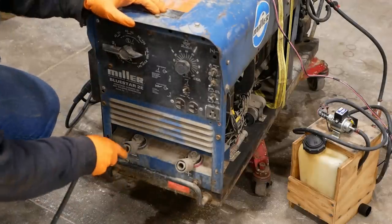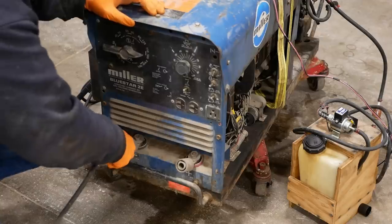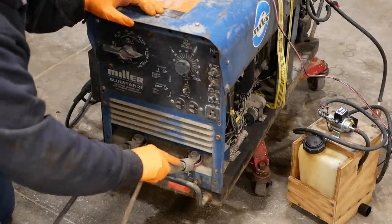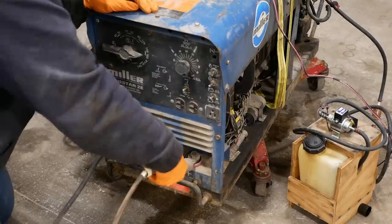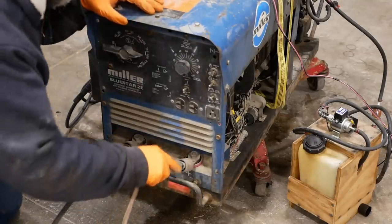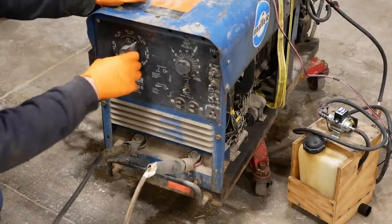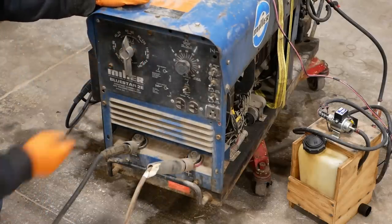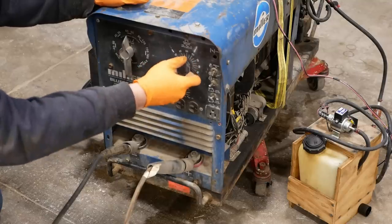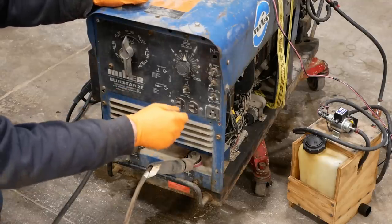We spilled gas everywhere. Let's try to weld something. Just see what happens. We're a little corroded. Well, that'll work for now. Switch that way down.